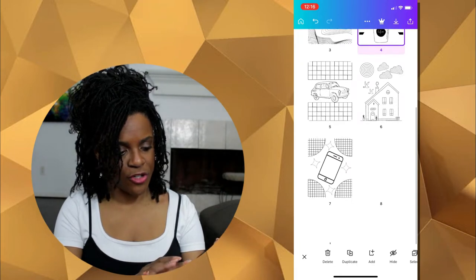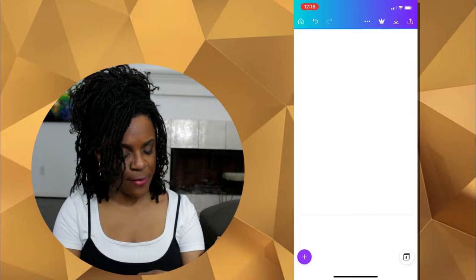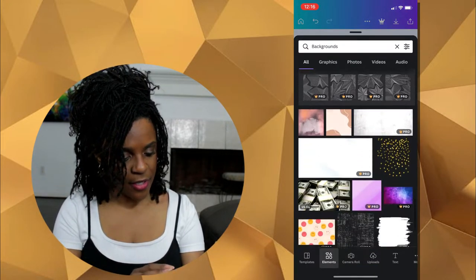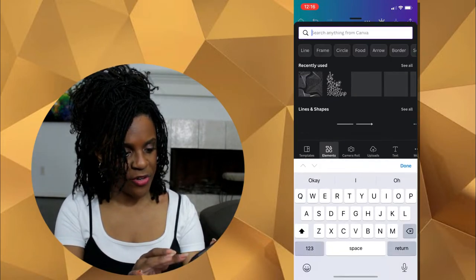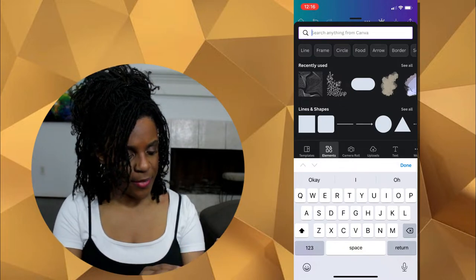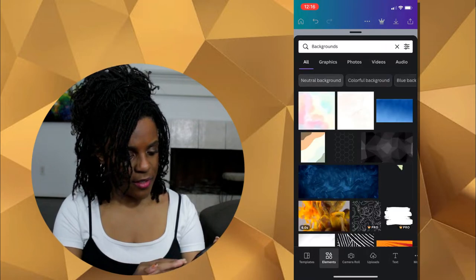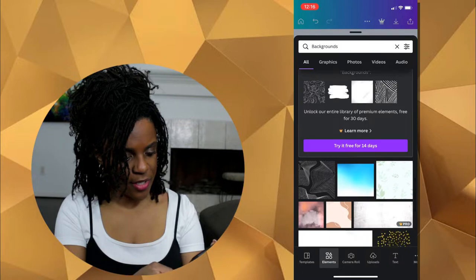I mean, like I said, you're just putting designs in here that are already pre-made. You don't have to worry about being a designer. You don't have to be perfect. You just put in whatever's in here. I just saw one that I can add to it. Hold on one second. Backgrounds. This one right here is pretty cool. One second. I think I just saw it.